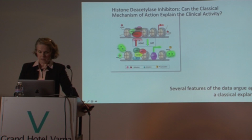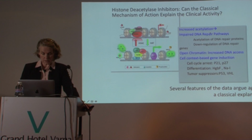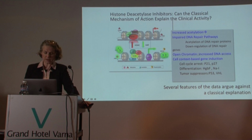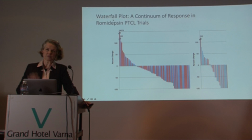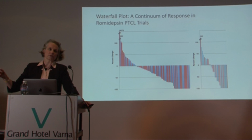So we wanted to think that this classical mechanism of action that I described to you would be the explanation, that we would open the chromatin and increase genes that cause cell cycle arrest, genes that cause differentiation, tumor suppressors, and that would be a lovely mechanism to have. But there were a lot of things that sort of fly in the face of that. One is that, you would think if it's an epigenetic disease in 30%, that those would be the only patients that would have a response, and then they would have a fabulous response. Well, I already told you the duration of response was around 9 to 10 months. That doesn't really sound like a perfect targeted therapy.